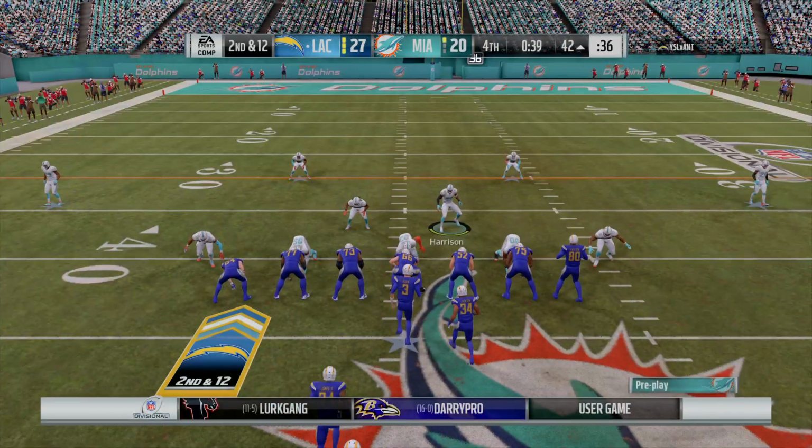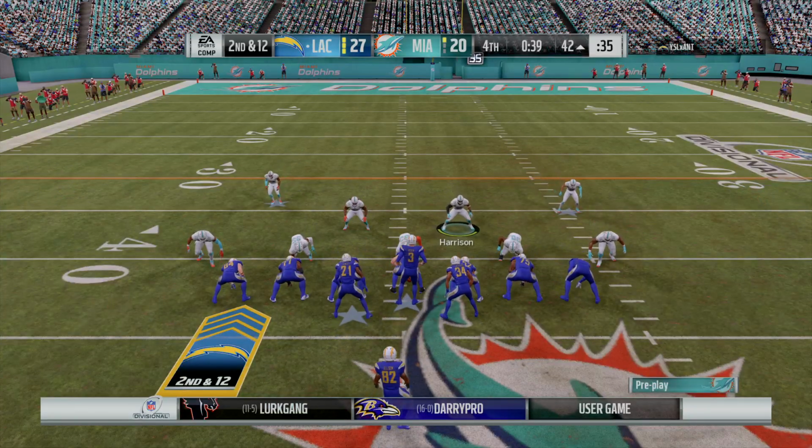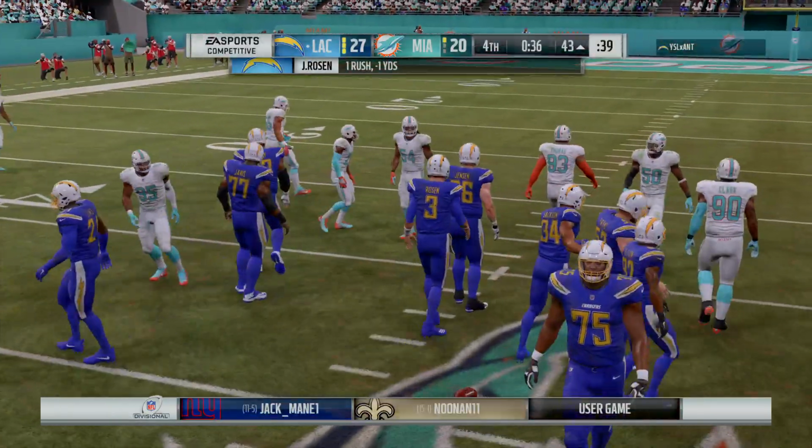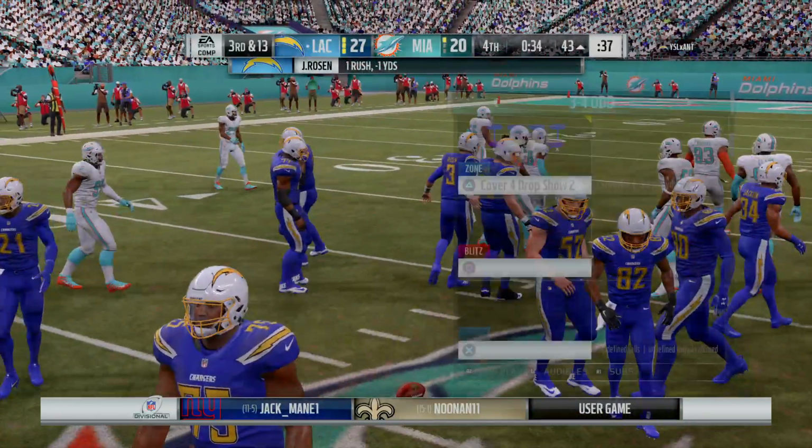We'll see. So the opening play of the drive goes backwards. Now they'll come up on 2nd and 12. Victory formation time for the Chargers. They take a knee.